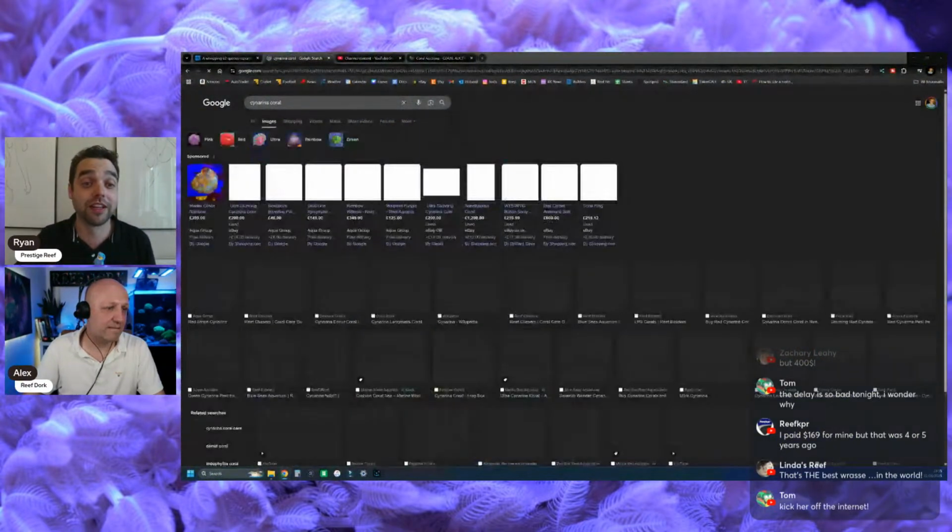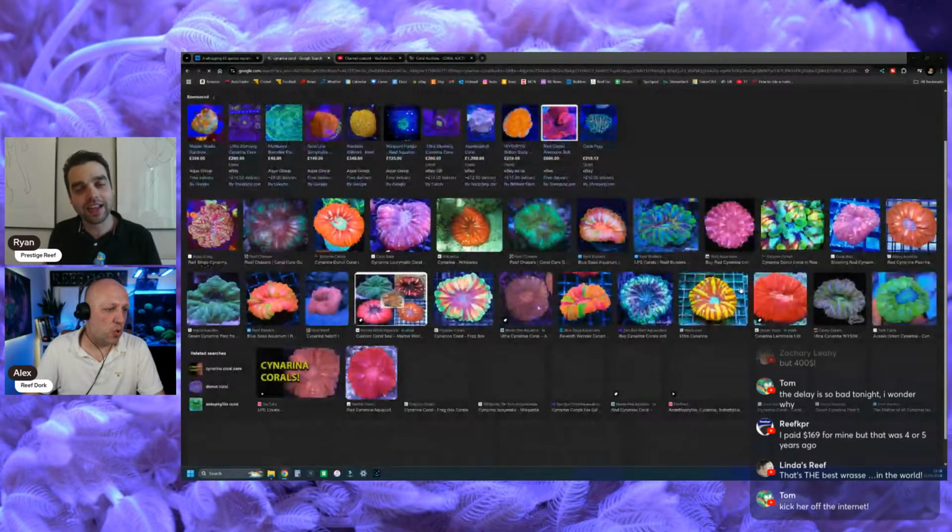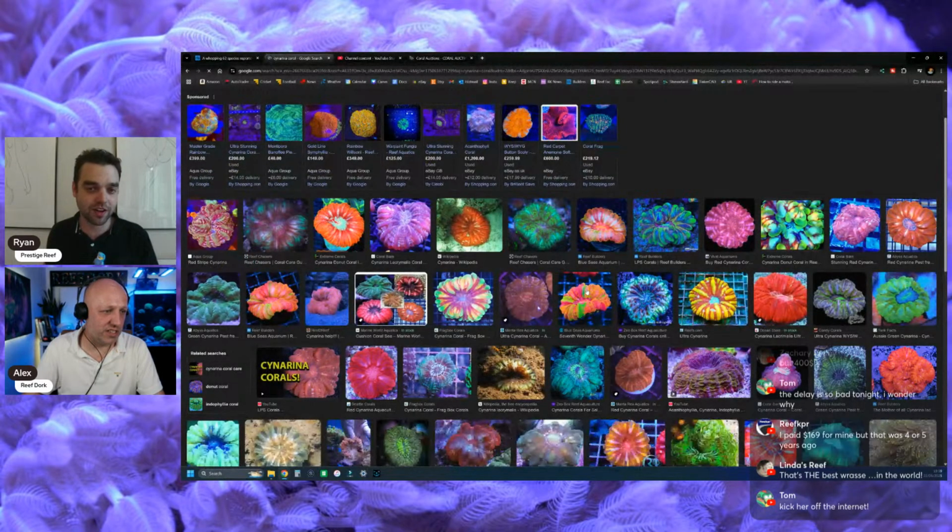Do you have a Prestige Reef Coral of the Week? I do not, because I wasn't planning to do it this early. But what about those? These, is it Signaria? Signaria. Yes. We don't know how to pronounce this. Signaria Coral. So I've got two of these on the website. Again, I put them up literally for £10. Oh, that's a nice one. Is this one 10 quid? Can I buy this one, please?